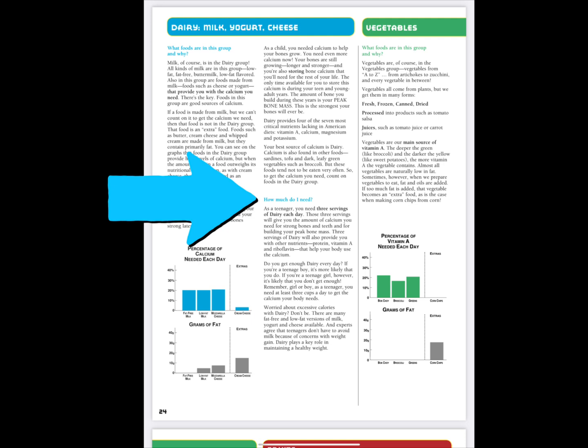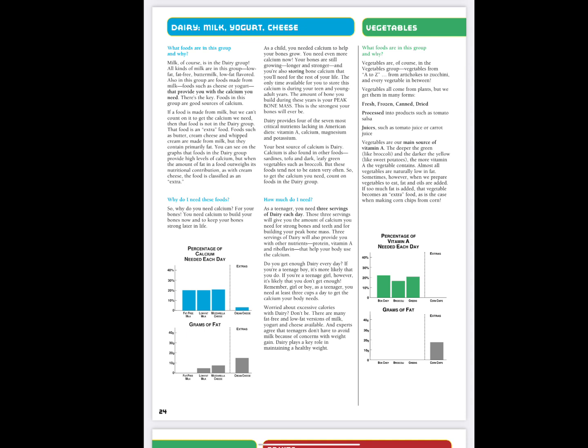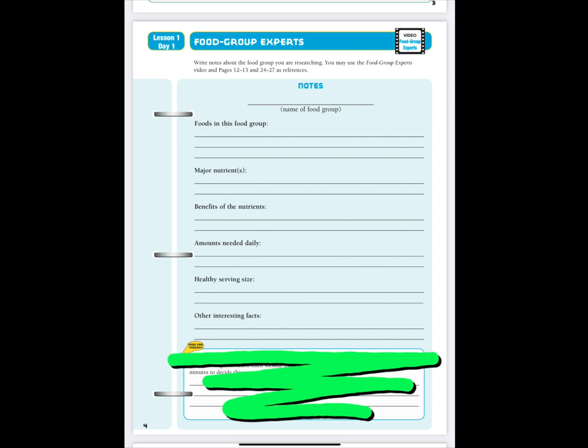And then it asks about the amounts that you need every day and what is considered a healthy serving size. And so if you look at the last question, it says, how much do I need? And that section will help you answer the next 2 questions. And the last question on the page asks for other interesting facts. So you can include anything you want from the food group that you choose that you find interesting. Please remember, we are not answering the white box at the bottom because we do not have a group, so we can't do group work.